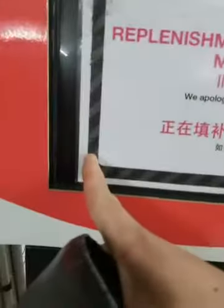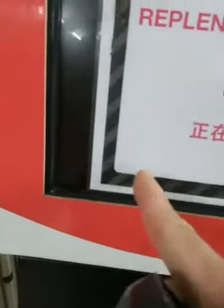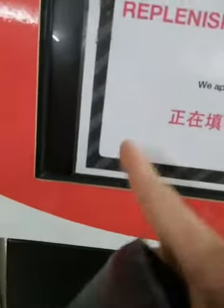Let me show you my Kopitiam card. This is the Kopitiam card. And put here. When I was topping up my Kopitiam card, I was supposed to press the button on the left hand side. Accidentally, I pressed another one.